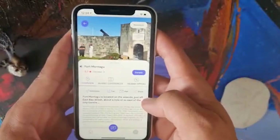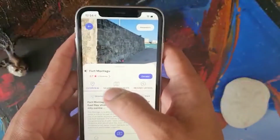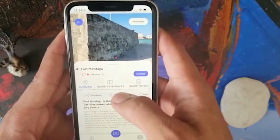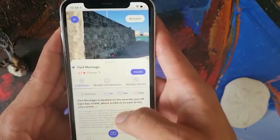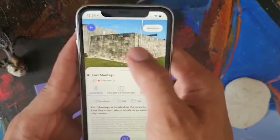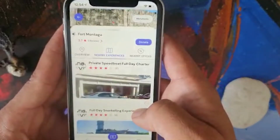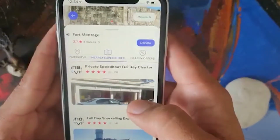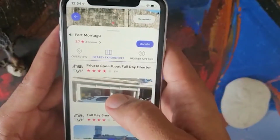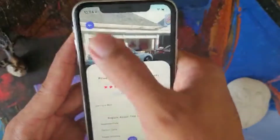Let's get a bit more information on this side. So when I click more, here's what I'm seeing. I'm seeing a carousel of imagery. I'm also learning how people rate this site for a visit. I can see the directions to this site. I can call if it was a restaurant or someplace that was. This particular site doesn't have an office or anything, but let's just say you wanted to see if there was any tours nearby. So you can walk from where you're at. It says that there's a private speedboat full day charter that you can book, and if you click here, it'll tell you a little bit more about it, how much it costs, and so on.